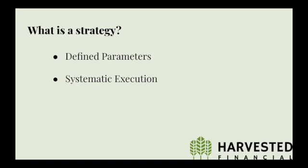So strategy isn't just about one trade. We'll step through how one trade composes a strategy overall, but really the benefit of options strategy execution as a service is the systematic, ongoing, repeating trades and the repeating capture of certain opportunities in the marketplace. It's not just about the one trade you execute with certain parameters, it's about how that behaves over time. That's what we mean when we say strategies here at Harvested Financial.